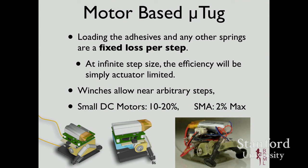So here is our motor-based microtug. Loading the adhesives and any other springs in each cycle represents a fixed loss. So if I have an extra spring, that's more loss, but we know at least the adhesives will be a loss. At infinite step size, that doesn't matter anymore because now we're just limited by our actuator's work efficiency to put out work. And winches allow for near arbitrary step size independent of the robot. So I can make a 1 cubic inch robot that has a winch that pulls for 6 inches, and that would be sort of ridiculous if that was its actual walking distance. That doesn't work. So winches are incredibly attractive from an efficiency standpoint.